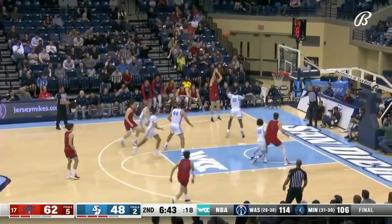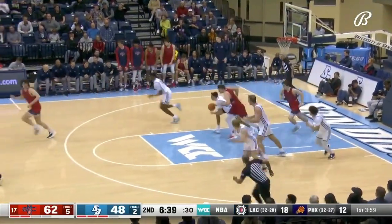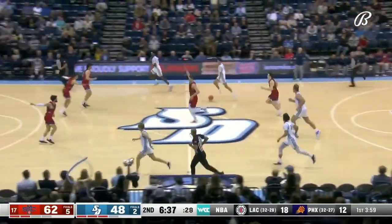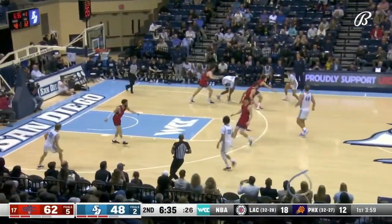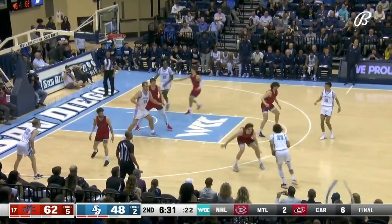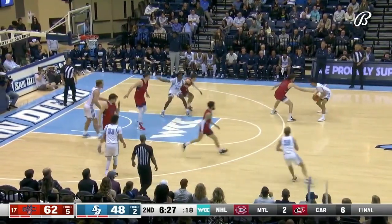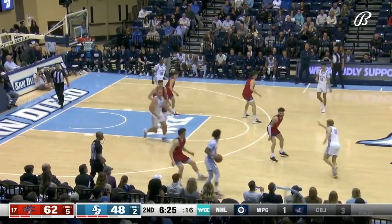About 7 minutes to go. Uncontested 3 in the corner. And not getting the friendly bounce there is Bowen. It's a 14-point game. Crazier things have happened. I was wondering how long it might be before Bowen stepped out to that three-point line and took one of his shots. One of his many shots. A guy that takes a lot of threes in conference.